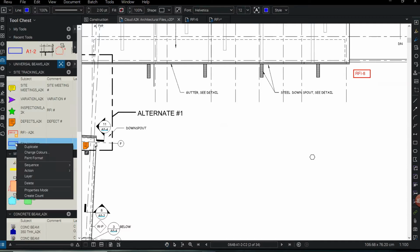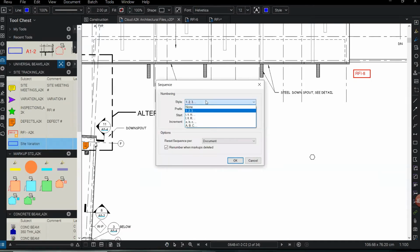right click on that and I can make that a sequence. So if I make that a sequence and define that sequence, I can change the style of this. I can have a prefix on there. So I'll just put there at the start for variance. And I might have a dash as a separator. I can change the start. So I might want to change all the numbers of these to maybe start at 20 with an increment of 1.